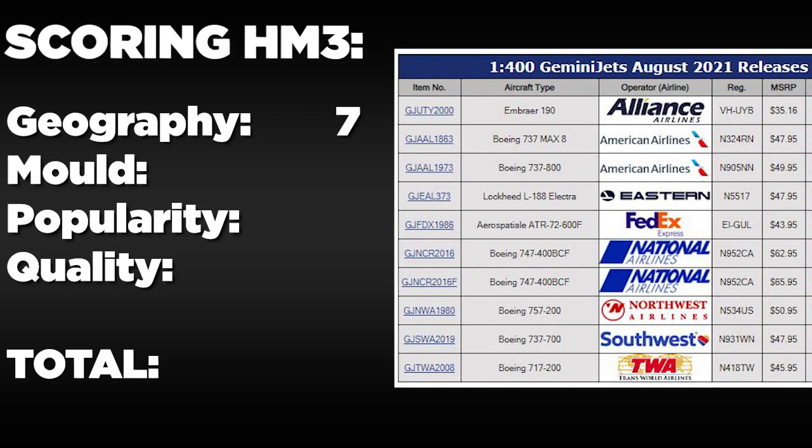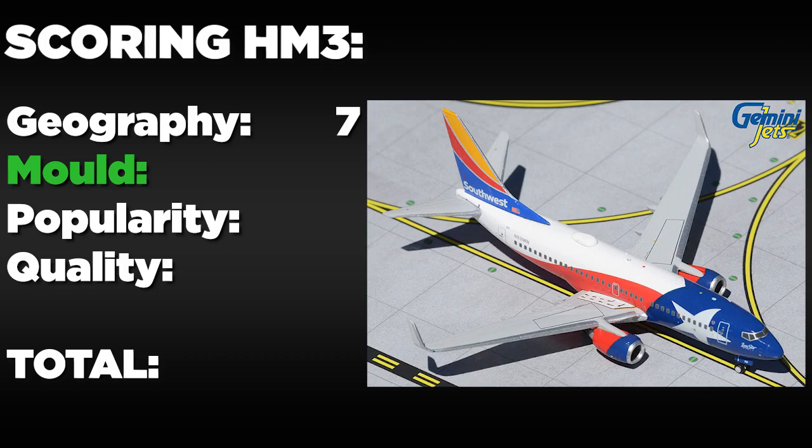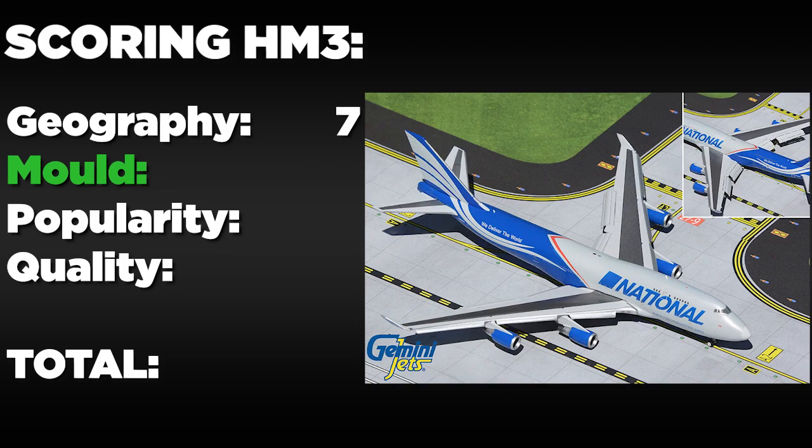Still a solid showing though with 3 different continents, but it would have scored higher if there was some more variety considering the large 10 model set. Molds definitely sit on the lower end, with the current Boeing 737-700 mold showing a lack of effort it would seem. However, the Boeing 747-400 flaps down mold is an outstanding addition and a nice touch in this release.